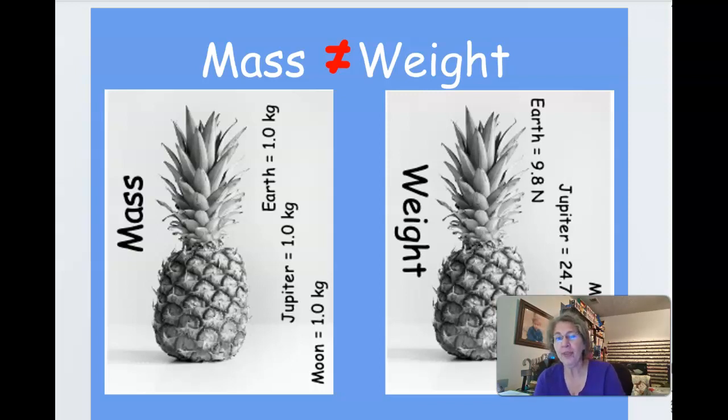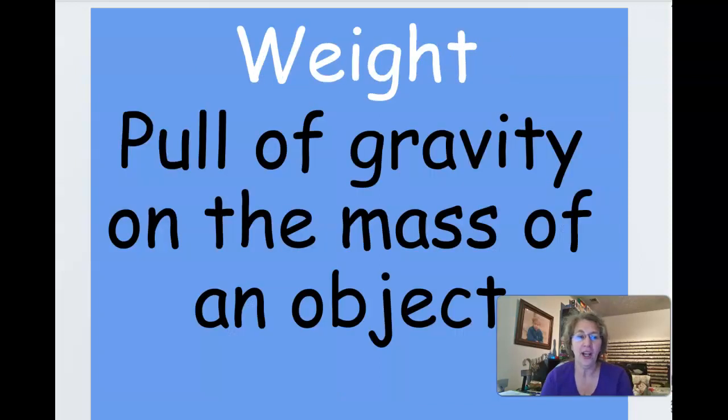Versus Jupiter, Jupiter's a lot more massive than Earth, and it would have a stronger gravity pull. And so this pineapple would weigh 24.76 newtons. So mass stays the same no matter where you're at, because it's the amount of mass in an object. That doesn't change. But weight depends on gravity, and gravity depends on your location. So weight and mass are not the same thing. A lot of people get them mixed up.